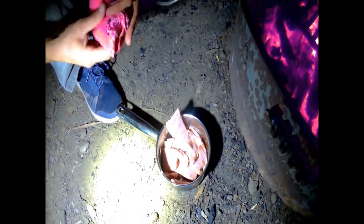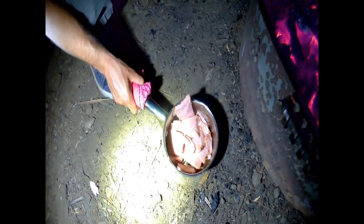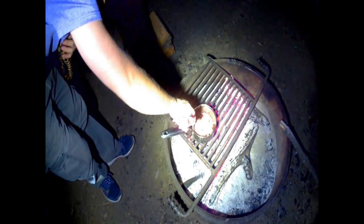It's kind of neat testing out that pot, to see if it's going to hold. That handle doesn't mess around with heat distribution. No, it's terrible. Very bad handle.